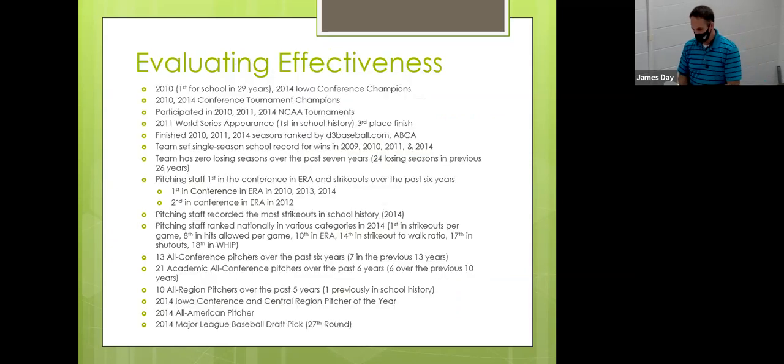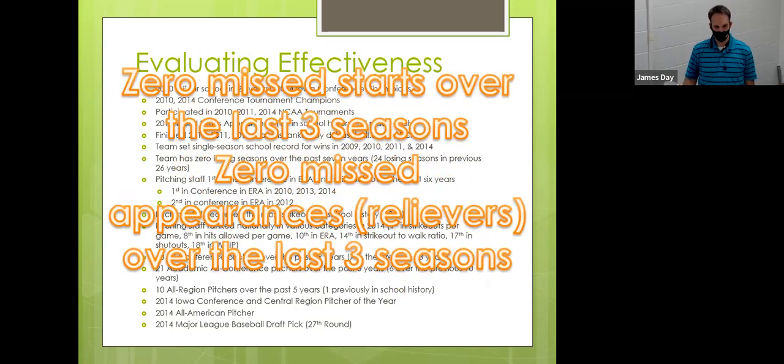And I mean, this seems braggy, but, you know, it worked. You evaluate the effectiveness, right? And we started winning. We won the first championship in over 30 years, repeated that, went to the World Series, finished third. But most of that didn't affect me. What affected me is I had to work less. I stopped treating injuries and started doing training. I stopped treating shoulder pain and I started treating the fatigue process.